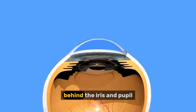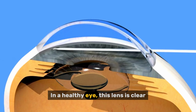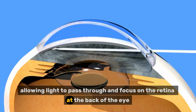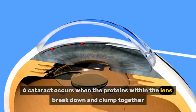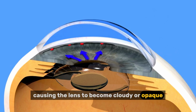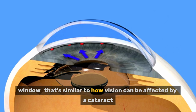Inside our eye, behind the iris and pupil, is the natural lens. In a healthy eye, this lens is clear, allowing light to pass through and focus on the retina at the back of the eye, creating a sharp image. A cataract occurs when the proteins within the lens break down and clump together, causing the lens to become cloudy or opaque. Imagine looking through a dusty or foggy window. That's similar to how vision can be affected by a cataract.